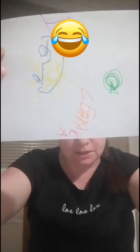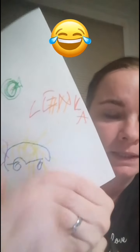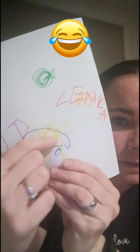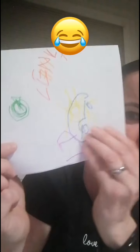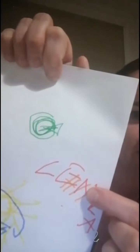Okay. Right. That's it. We have got our dictation ready. Okay. So, can you see my name? Lenka. This is the blue car. But there is also the sun. Can you see the sun? And this is the house. And this is the apple. And oh my gosh, here is hi.